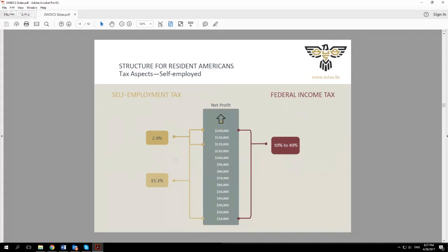So let's say that you form a single member LLC because you're the only one who's running your business, or you form a multi-member LLC and you don't elect S corp status, so it's a partnership for tax purposes. In either case, you are a self-employed human for tax purposes. That's the term for you. When you have a job, you're an employee. Well, when you operate your own business through the structure, you are self-employed. So, you're used to paying the good old U.S. federal income tax, but now you also get to pay the self-employment tax. Okay, and it is a different tax, and it applies simultaneously, the two taxes. So you get to pay both of them.